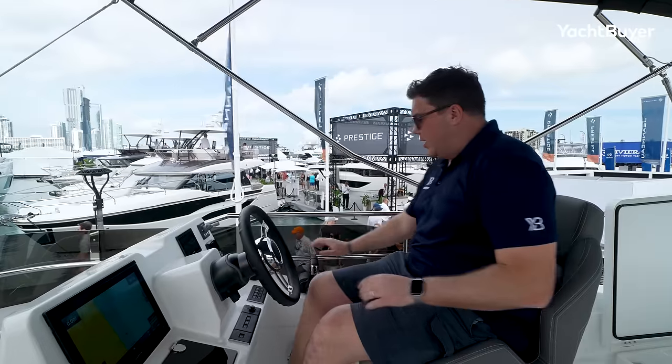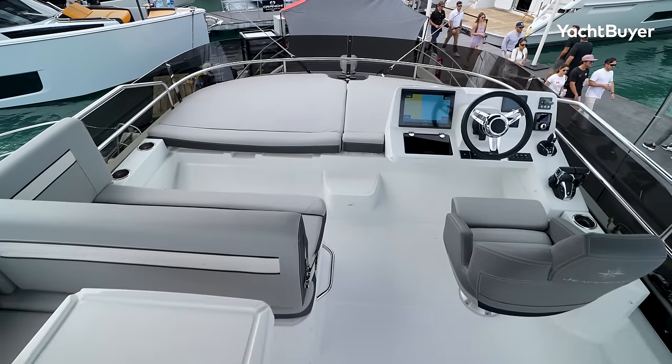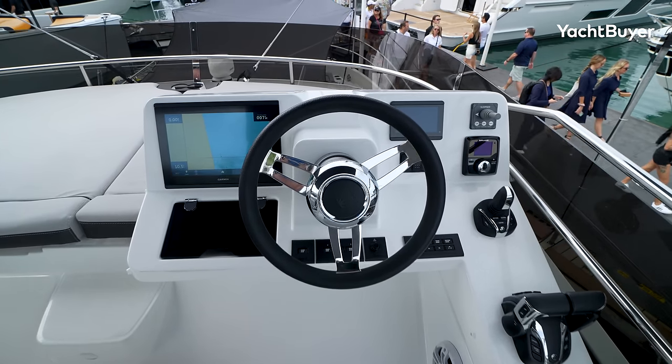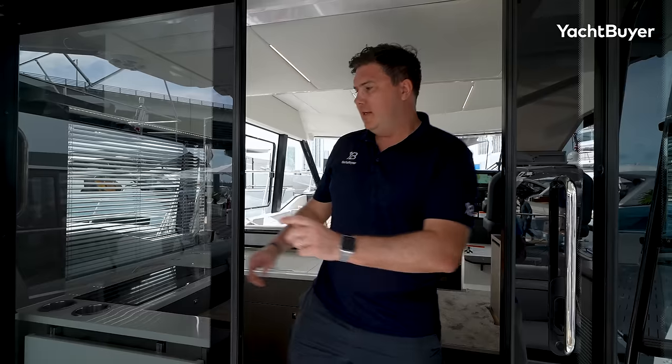This is a nice position. So you've got repeat of what we have downstairs. We'll see that in a moment, but you've got the joystick for your outboards, optional bow thruster on this boat, and your twin throttles, which control all three engines. But yeah, pretty nice position. Let's head downstairs. This is quite clever as well.